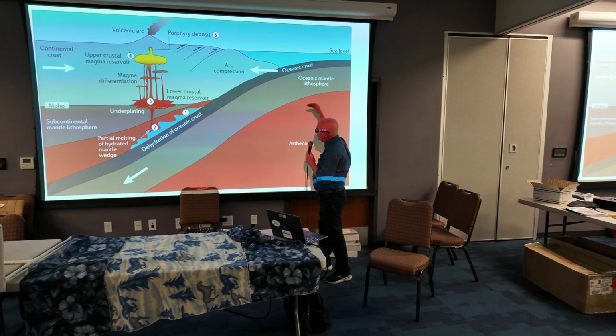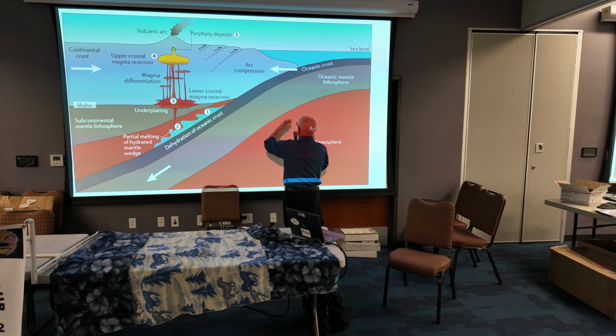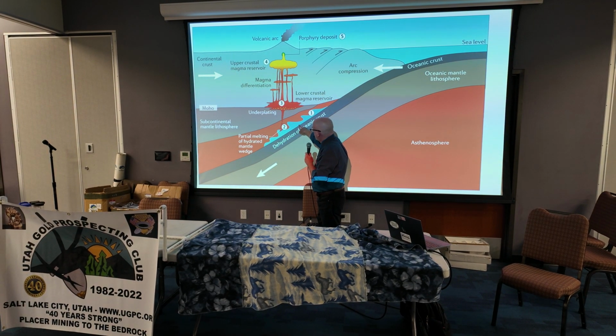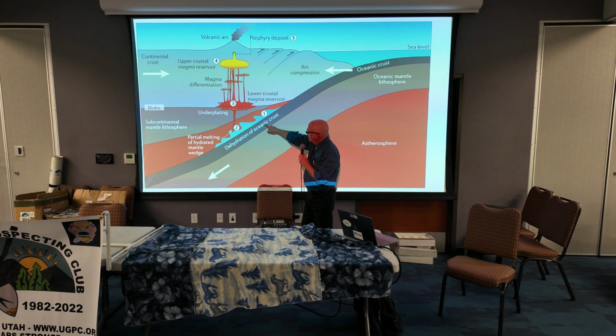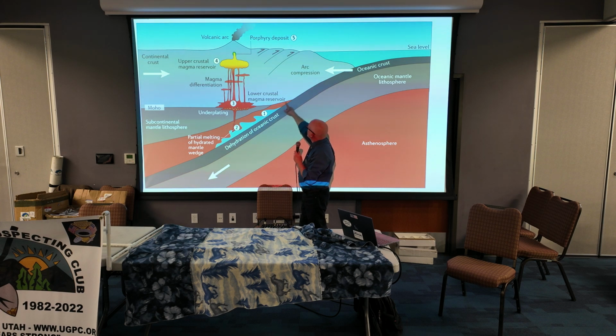and this piece of crust is moving that way. The continental crust is moving this way. This is oceanic crust. When you get this, what happens is this one dives down deep. You get magma that comes up. I don't know why they made it blue, but it should have been red. It comes up right up along the fault here. When it gets up to a point where physics allows it to just come straight up, it'll come straight up instead of coming out this way.